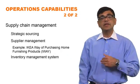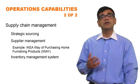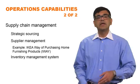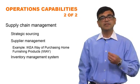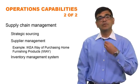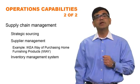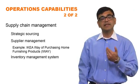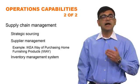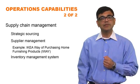Strategic sourcing: they don't make their own stuff, but they buy it from suppliers all over the world, low-cost suppliers, high-volume suppliers. They manage their supply base so that they can keep up their quality while designing their own stuff. So they have this notion of the IWAY, which is the Ikea way of purchasing home furnishing products, that they have a policy of how they purchase from their suppliers. And they have a sophisticated inventory management system that they use.